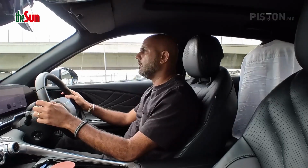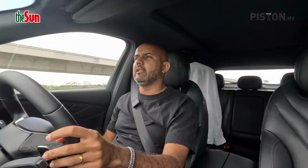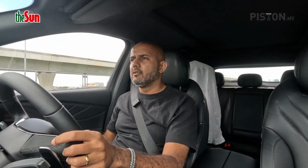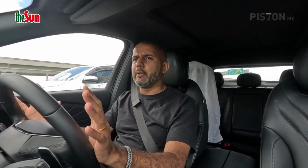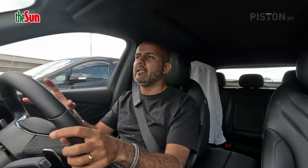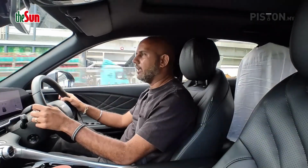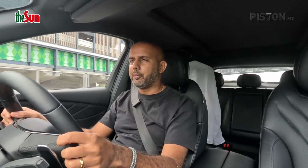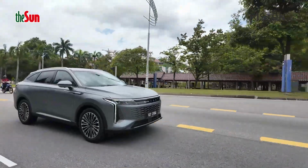Driving the Omoda C9 it's actually quite a nice experience, but there are a couple of things about it that I feel I should voice out. So when you first look at this car, you look at it as a big SUV. It doesn't do a very good job at hiding its heft when you're behind the seat though. So from here, the C9 feels quite big. In fact, when you sit in here, it feels like it's bigger than it actually is.